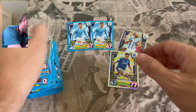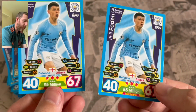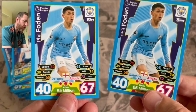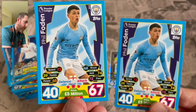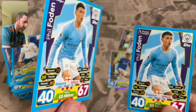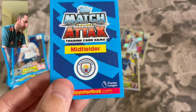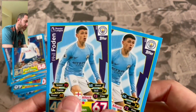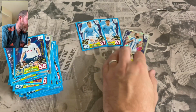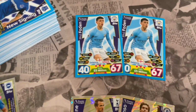So that's not bad. Two of the Phil Fodens we have found. One has got that obviously damage to that bottom left corner there, but that one is probably really decent. Obviously a bit white on the back, but it is the back. But there we go. But yeah, happy with that. Two Phil Fodens there from 20 packs. That is not bad. Probably some other early rookies there with Calvert-Lewin.